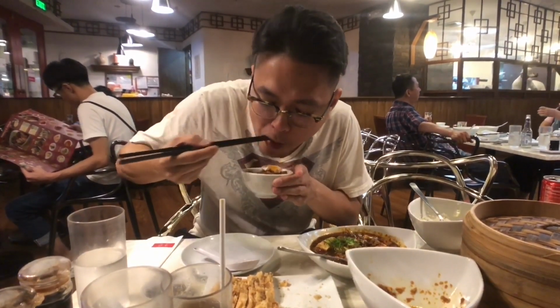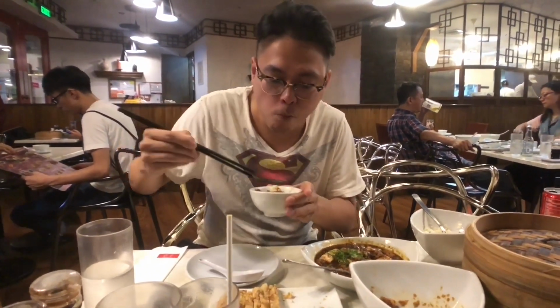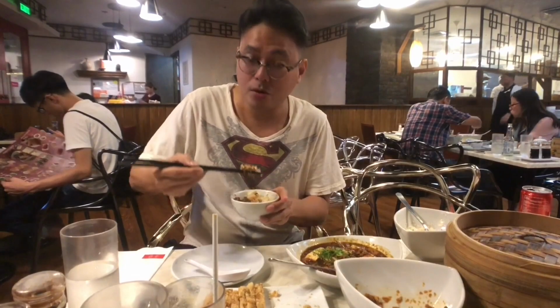Wow. Wow, that is an excellent Mapo Tofu. Very rich in flavors and spices. Not too spicy, but very flavorful. And the tofu melts in your mouth like butter. Delicious. Served hot. And best on top of the shrimp fried rice. Cheers.